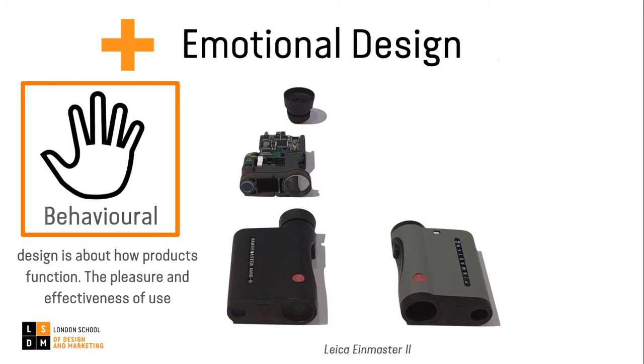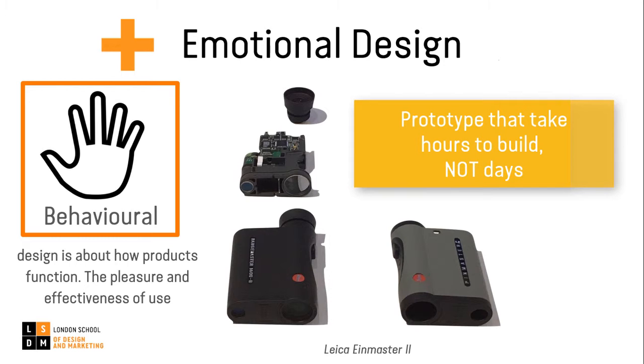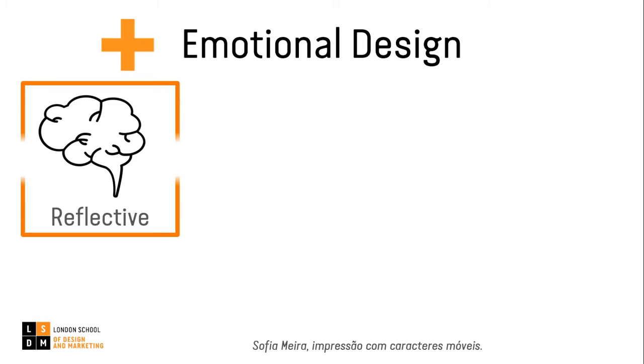From the very start, it cannot be adopted once the product has been completed. Its study starts with understanding the user needs, ideally derived by conducting studies of relevant behavior in homes, hospitals, places of work, or wherever the product will actually be used. Then the design team produces quick, rapid prototypes to test with the potential users. Prototypes that take hours to build, not days, then to test. Even cardboard solutions work.